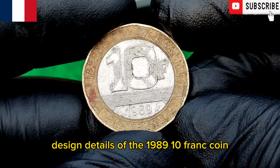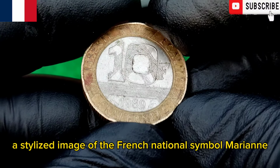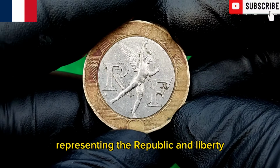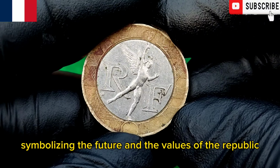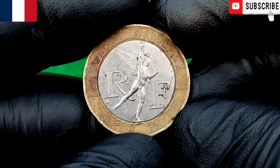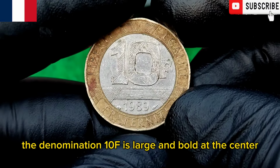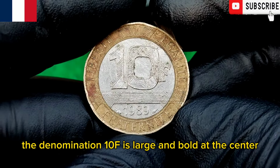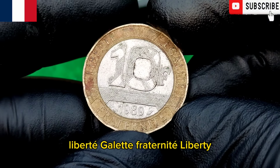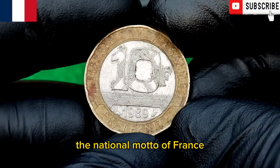Design details of the 1989 10-franc coin. Obverse, front. Features a stylized image of the French national symbol Marianne, representing the Republic and liberty. Her profile is forward-looking, symbolizing the future and the values of the Republic. The word République Française, French Republic. Reverse, back. The denomination 10F is large and bold at the center. Around the edge are the famous revolutionary words: Liberté, Égalité, Fraternité, Liberty, Equality, Fraternity. The national motto of France.